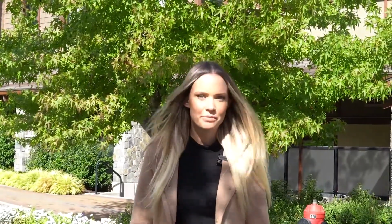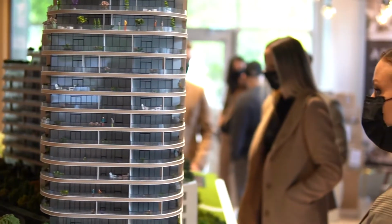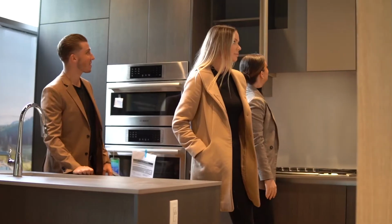Our fourth favorite feature of this development is the very high rent of the in-demand Bear Mountain neighborhood. The rents are very comparable to the Greater Vancouver area, where a building like this would easily be double the price. Investors will be operating at a high cash flow from day one.